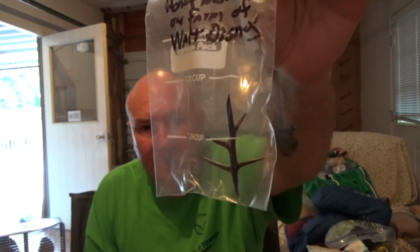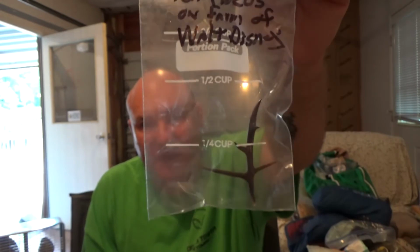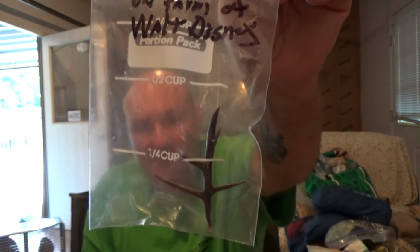Alright, let's just delve into this. So this is the stuff that I collected in Missouri while we were in Missouri. Here's a honey locust thorn from the farm of Walt Disney where he grew up. Now some of this stuff I've shown before on another video, but I haven't done a complete everything video, so that's what this is. So this is just a honey locust thorn from a tree growing on the farmland of Walt Disney when he was a child.